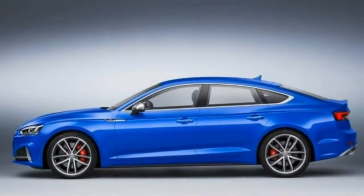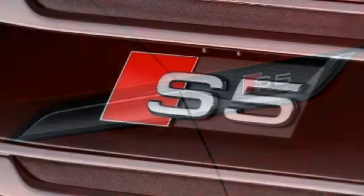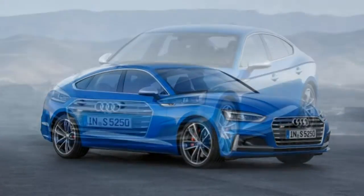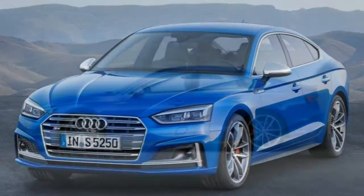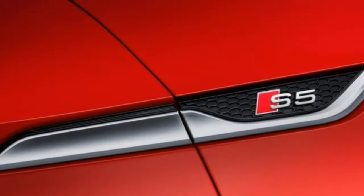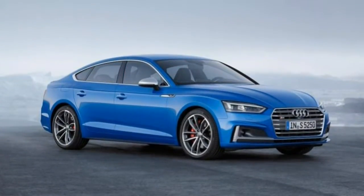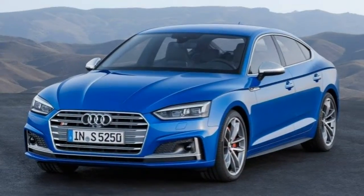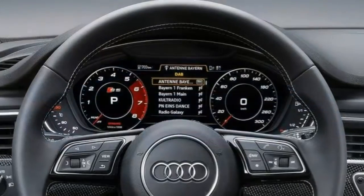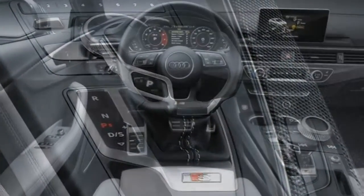Comfort. Performance usually comes at the expense of comfort, but the S5 doesn't make such concessions. The adaptive suspension carries a distinct difference between modes to match your mood. Seat comfort. The standard sport seats are incredibly comfortable over long distances and give excellent lateral support when cornering. The side bolsters are thick, but they are power adjustable if you would like more space for your torso. Standard massage functions are the cherry on top.